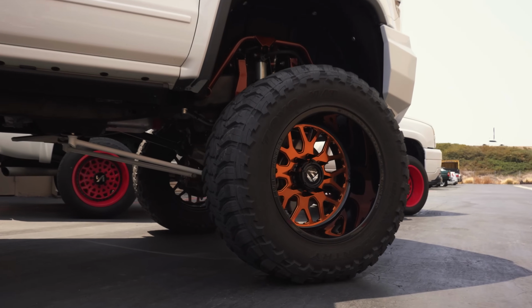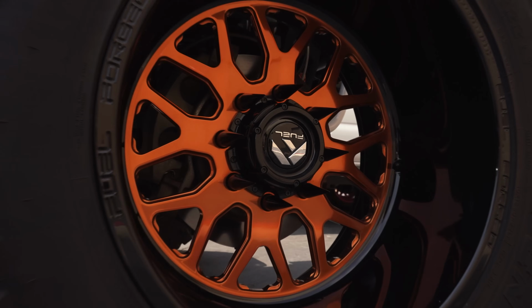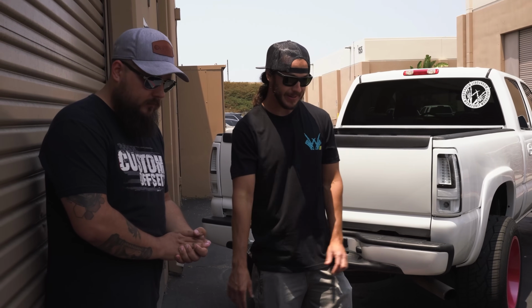Fuel wheels, Fuel Forged. They are the FF19s. And then we obviously went with the transparent copper, which is the color of all the suspension. Yeah, with the black barrels. Again, I didn't want to go too crazy with the color, so just using it sparingly here and there.